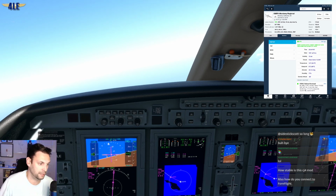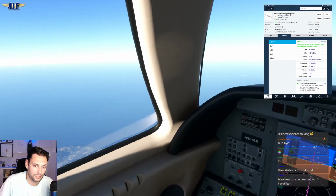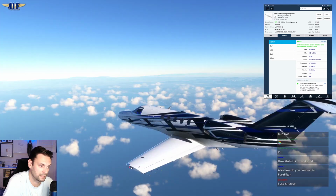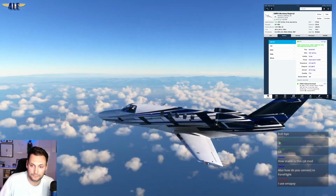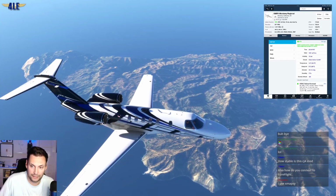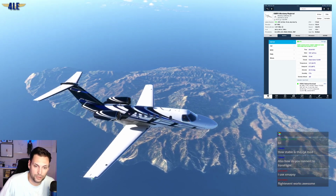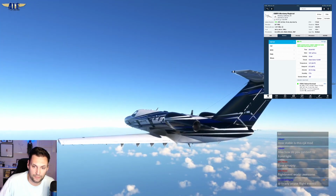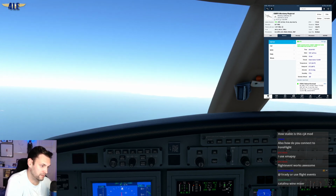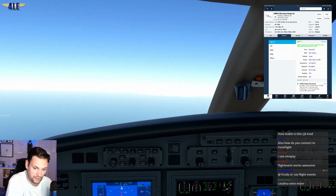So let's just ask, how stable is the CJ4 mod? It is freaking amazing. CJ4 mod is one of the reasons why I cannot stop flying in this sim. It's absolutely fantastic. I used flight events, and it's been rock solid. There's our beloved Catalina down there. I am well overdue for a Catalina trip. I might try to convince Brad that I need a Catalina trip for my birthday. Flight events has been super easy. Catalina is one of the most unique experiences in general aviation, without a doubt.